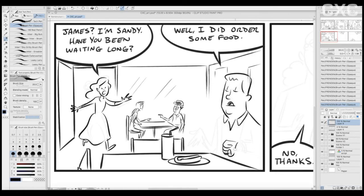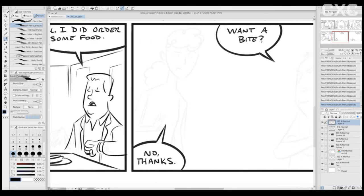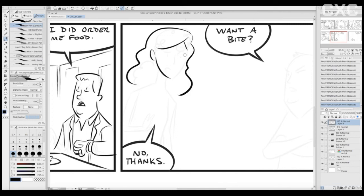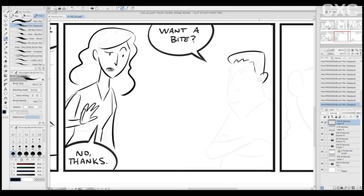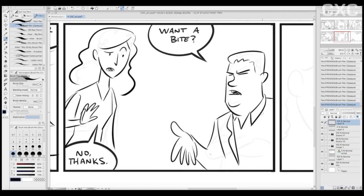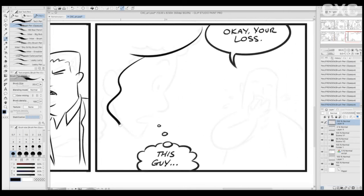Her body language is speaking to that. And James, meanwhile, is a bit of a jerk. He's checking his watch. He's being snide about it. His eyes, his posture, his mouth. Now Sandy, in response to the offer for the hot dog, is not being won over. In fact, she's still not into it, because look at the look on James's face. Nothing about him is welcoming or open or anything.